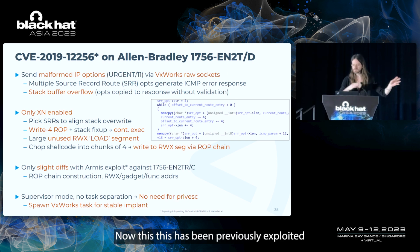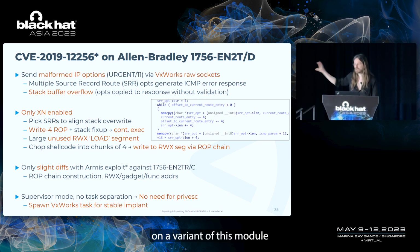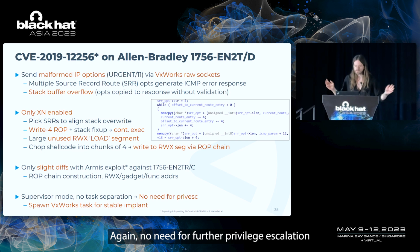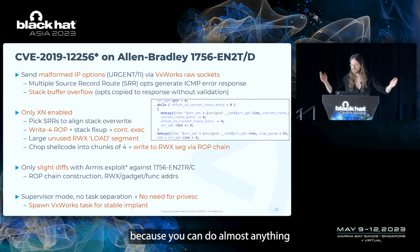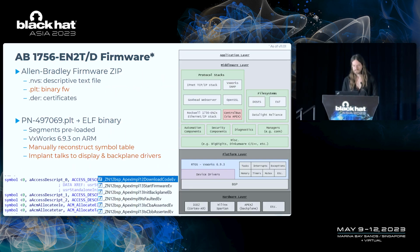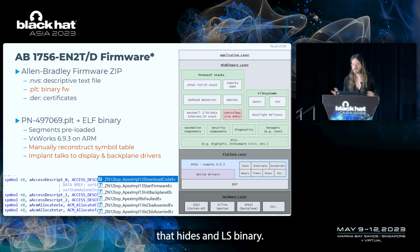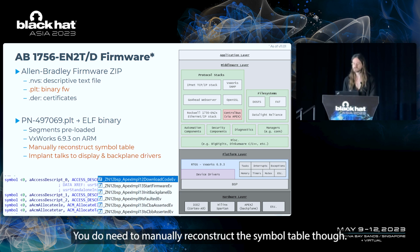Now this has been previously exploited on a variant of this module, and there were only slight differences in constructing our exploit chain. Again, no need for further privilege escalation because you can do almost anything once you have code execution. The firmware of this particular module, again, was a zip file and has a proprietary binary format that hides an ELF binary, so that's great. It means the segments all come preloaded. You do need to manually reconstruct the symbol table, though.